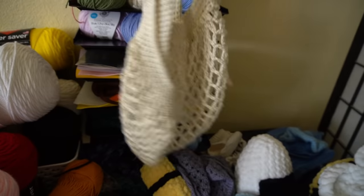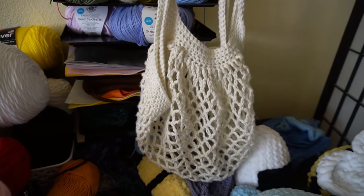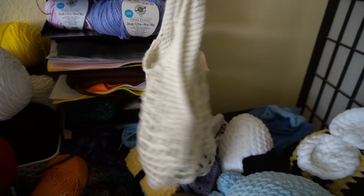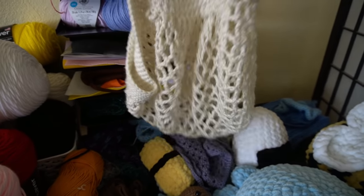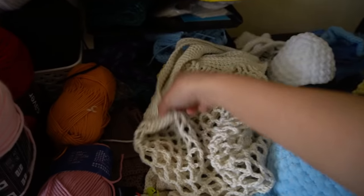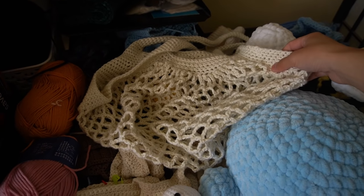This market bag is something that I kind of wanted to sell at the beginning, but after making it once, I realized that it's definitely not reasonable. It took 6 hours to make. And you can get a market bag similar to this off of Amazon for $10 or less.